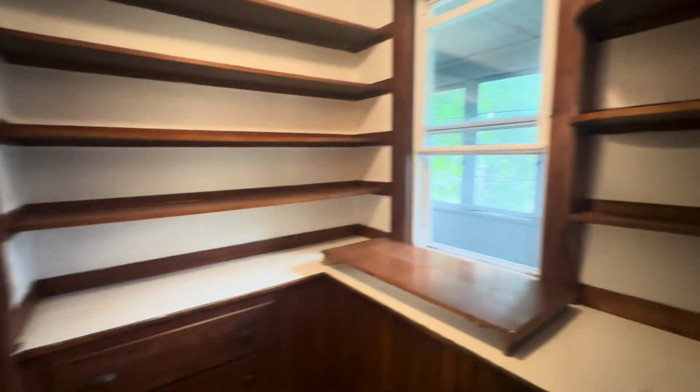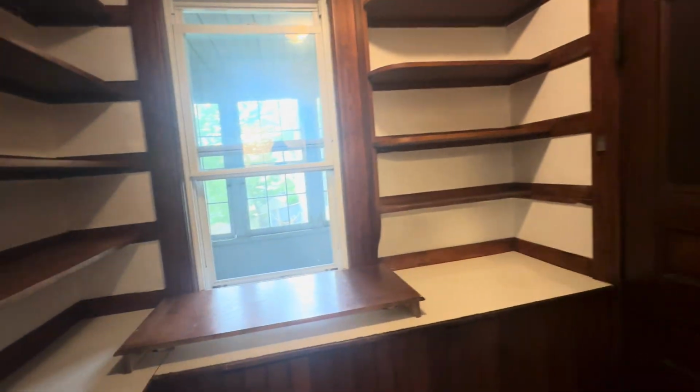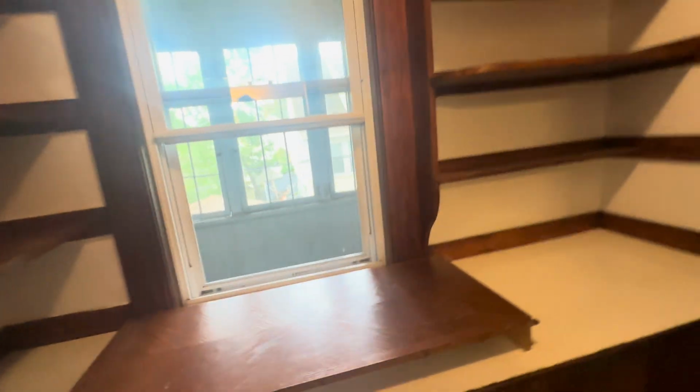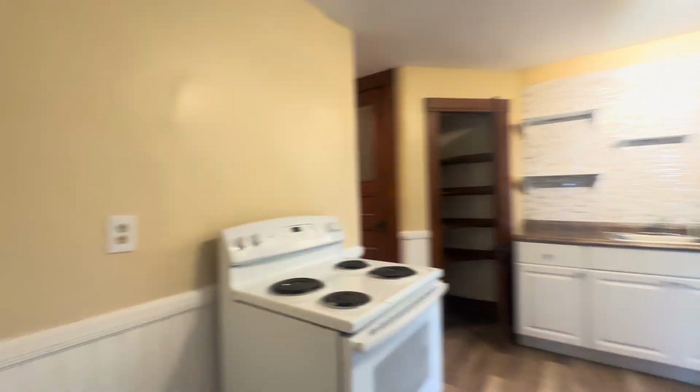And then over here, this is a pantry kitchen. So you got plenty of built-ins, lots of storage and everything like that. You got these cabinets that are kind of built in. They are old, like the older versions of what those cabinets were, but it's still nice to have. And you got a window, and then this goes on to a 3-season porch balcony, and that's just another way that you can get in from that side.